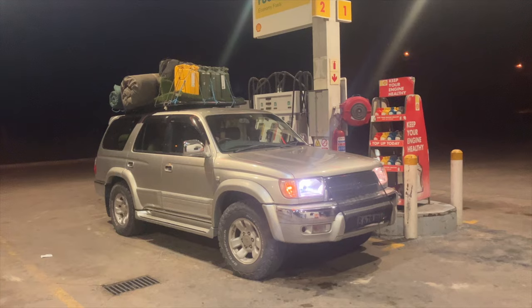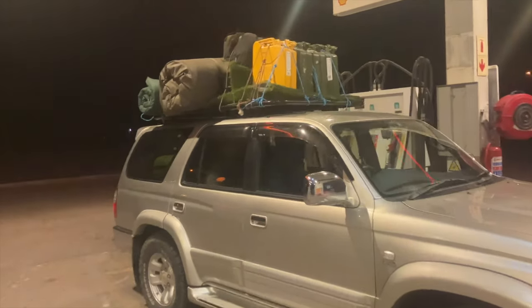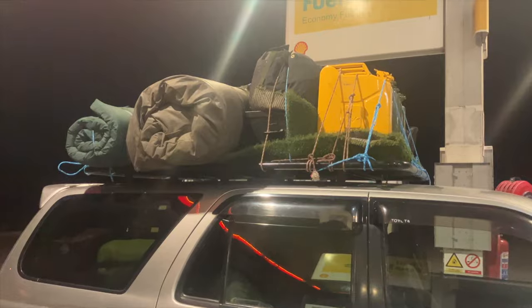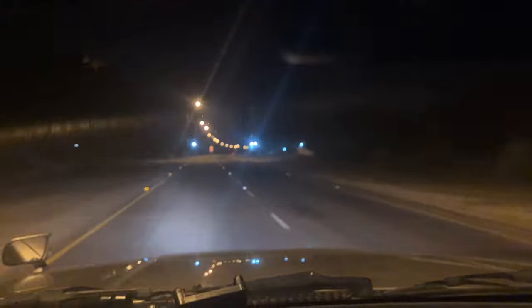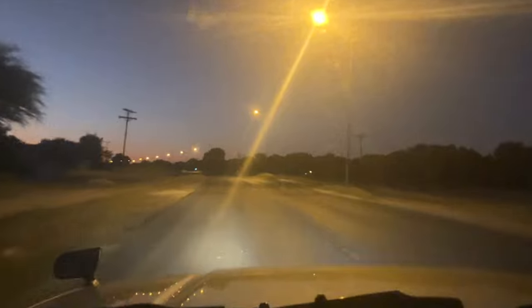It's 5:30 and we're on our way to the Kalahari, heading to Deception Valley. But first off, we must fill up with fuel. All our jerry cans were full. We're carrying a total of 80 liters in the jerry cans and 60 liters in the car. But yeah, soon we were on the road heading to the Kalahari, just over 300 kilometers from Maun.